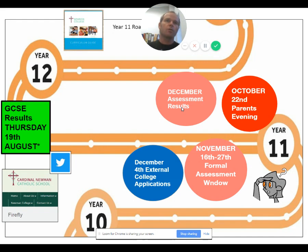Now, why this is important to get assessment data to you and to the students and give them a really good understanding of what levels they can expect in the summer is because on the 4th of December, all the external college applications around the city, so Basvic, Vaughan, Met, Plumpton, they will start to close those windows on the 4th. So you can apply to those colleges, and of course we're hopeful that they'll also apply to Cardinal Newman, but the windows start to close around December. And I will share another video to talk a little bit more about options at the end of this video, but I'll send a far more in-depth video with regards to the option process.